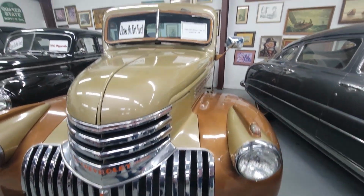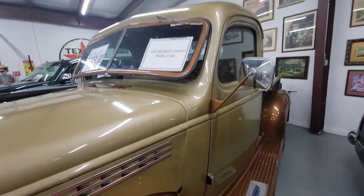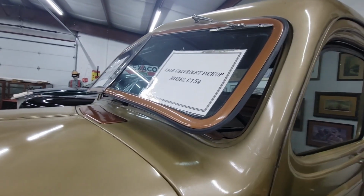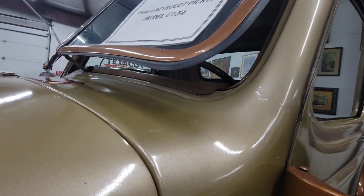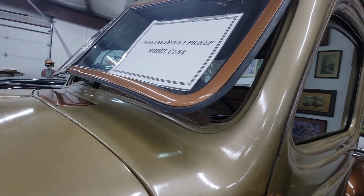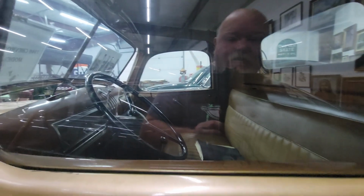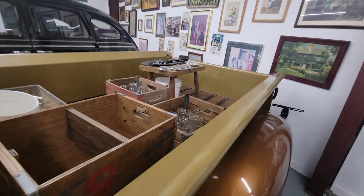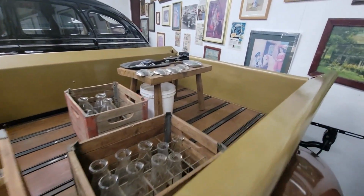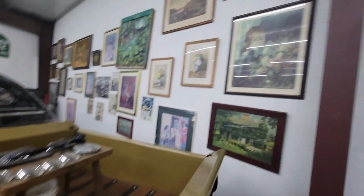I like this 1946 Chevrolet pickup, model C154. And it's unique because the windows open up for draft. That was crazy. It's a straight drive. No radio. I got some bottles back on the back of it. I like the bed, a wooden bed. And I got some more nice paintings over here.